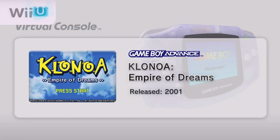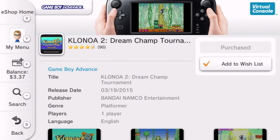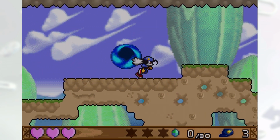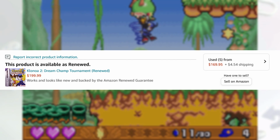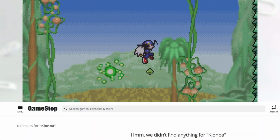The Klonoa GBA games. I wasn't sure if I was ever going to need these games or how much they would be, but I decided, better to be safe than sorry. And according to Amazon, I was right! Yikes! The first one was $80, and the second one is about $175 with shipping! GameStop didn't even know what Klonoa was.